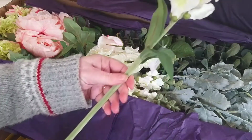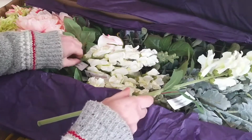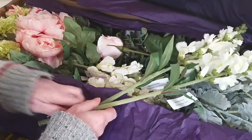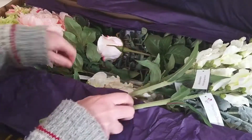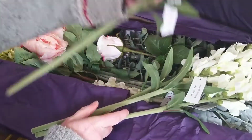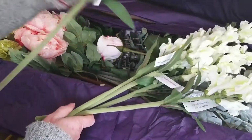First out of the box are these beautiful white snapdragons or anthuriums. They're a lovely creamy coloured white, and the stems have got a sort of velvety feel to them, and they do look really, really lifelike. I'm certainly very pleased so far.